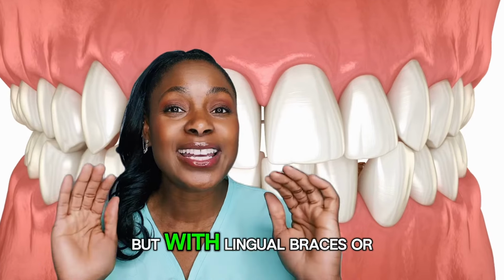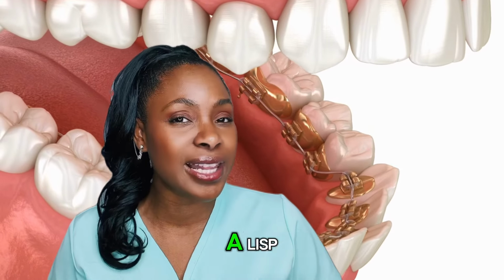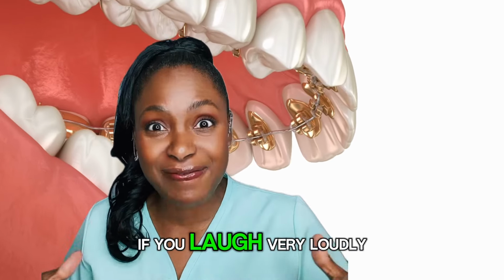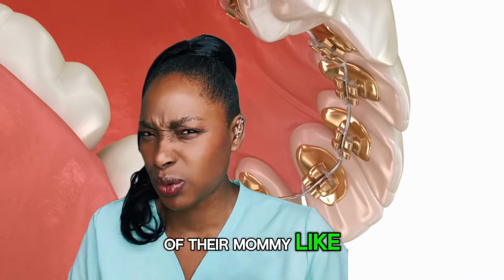But with lingual braces or hidden braces, they're actually on the inside. So, truth be told, if you are speaking with a lisp in the beginning, people might be a little curious, or if you laugh very loudly, you know, sometimes people laugh and you see the inside of their mouth and you're like, ooh, is that a cavity?